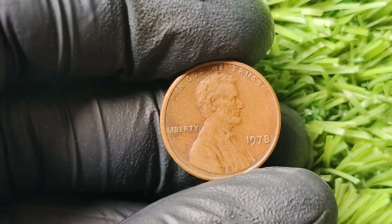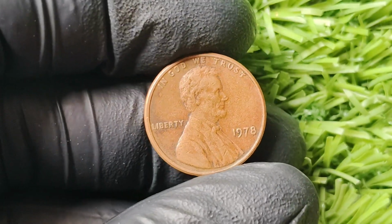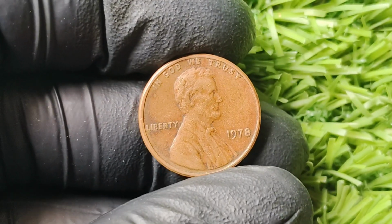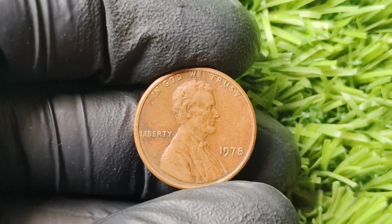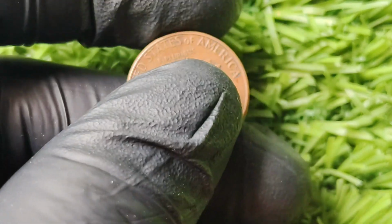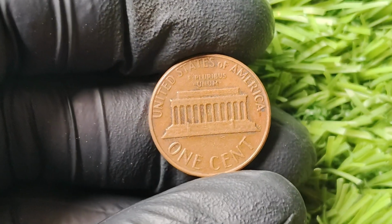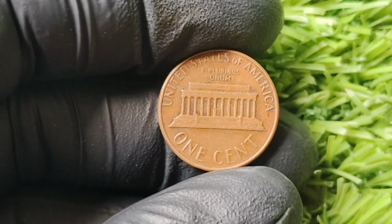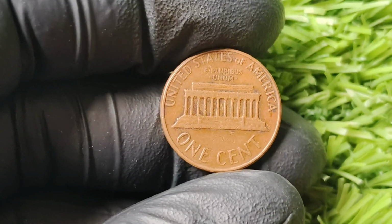What makes this coin even cooler is the story behind it. The Lincoln Memorial design, which graced pennies from 1959 all the way until 2008, is iconic. On the back, you have the Lincoln Memorial itself, a symbol of American history and heritage. And this penny? It's like the secret VIP version of that classic design. The missing mint mark makes it a rare piece of history, and collectors want to get their hands on it because it's both a beautiful coin and a story waiting to be told.